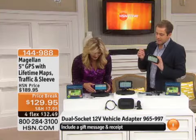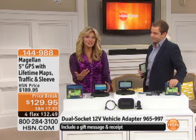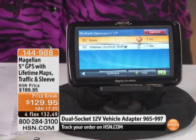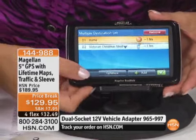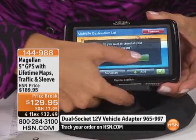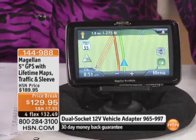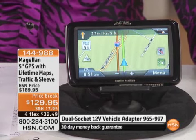Let's talk more about that one-touch technology. Yes. We have some video that we're going to share with you. And what you have to realize is when you look for lifetime maps, lifetime traffic, the one-touch technology, this is going to be a unit that literally has it all. And the best part is that now you've got that navigation. So here it is, just to give you a video illustration as well.